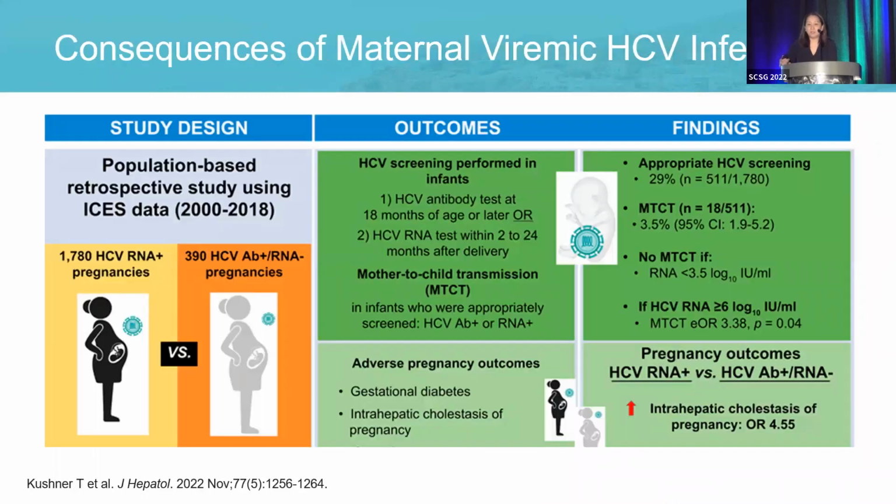So this paper was just published in 2022, and they talked about the consequences of maternal viremic HCV infection. This was a population-based retrospective study, actually done in Canada. They identified 1,700 hep C RNA positive pregnancies and 390 negative pregnancies. And they had a lot of interesting outcomes.